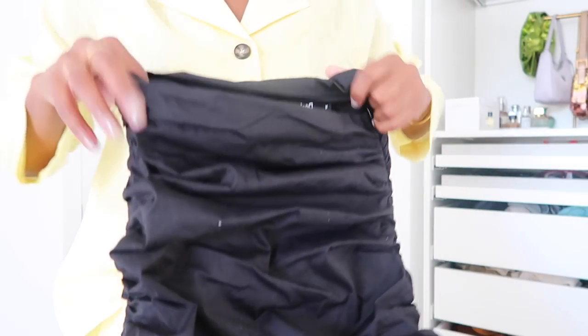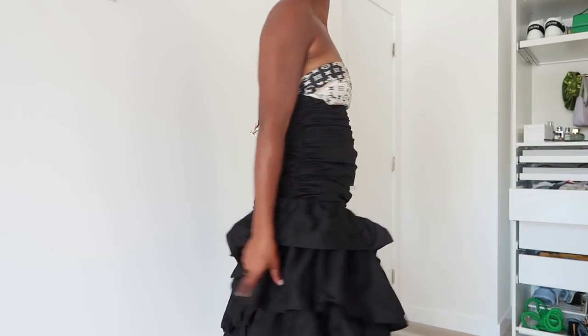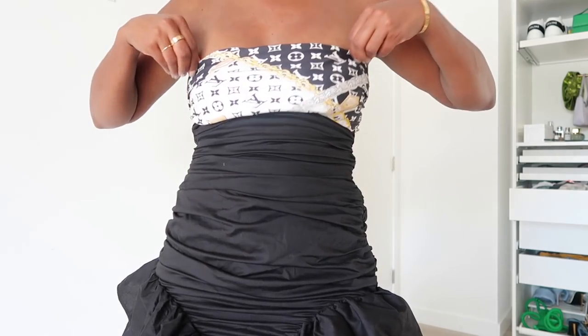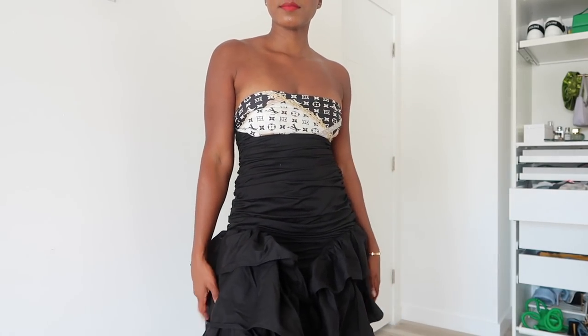Next up is this stunning skirt. When I saw this skirt, I knew I had to have it. It's giving everything. So it's a high skirt. It's supposed to sit right under your boobs, but it's all of this. It's extravagant, very extravagant. It's stunning.